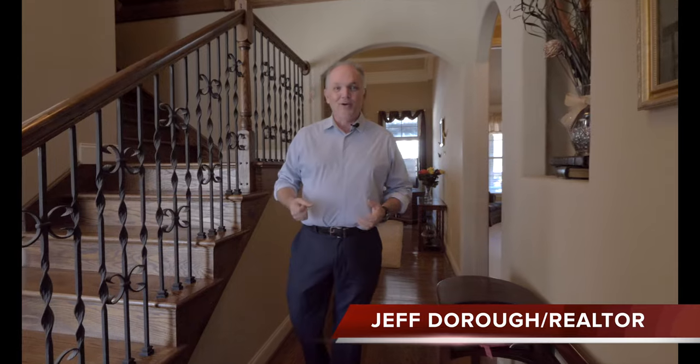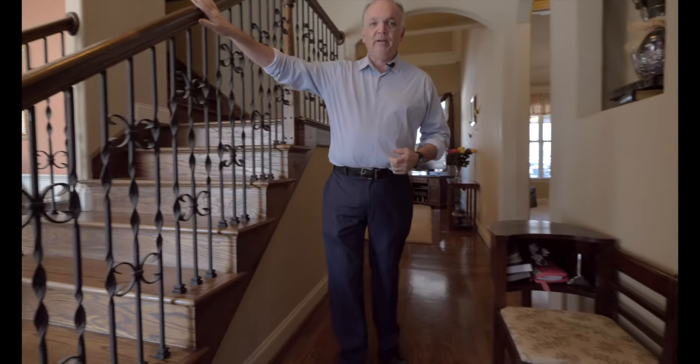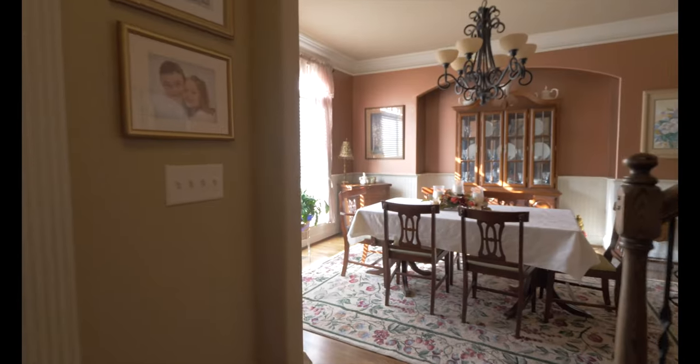When you step into this home, you're immediately greeted by this beautiful hardwood flooring and this beautiful railing consisting of hardwood.